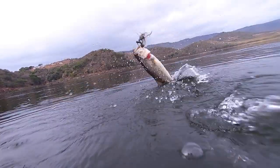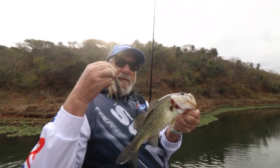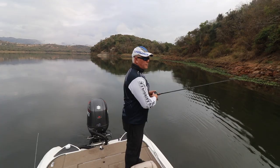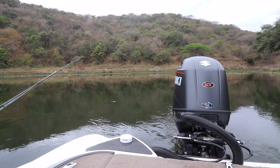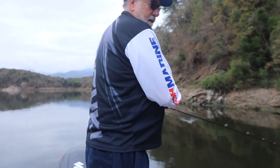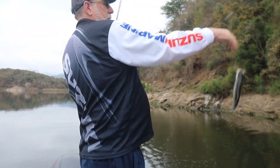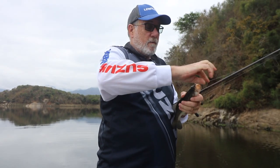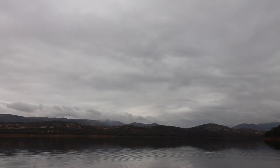Rob's second fish fell for a swim jig. Swim jig. Dinky, but I'll take it. Oh, settle down. You are way too small. Bazinga. Boom!